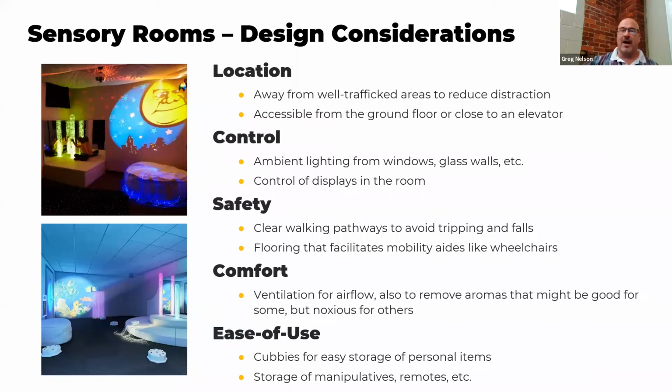Then safety. We want to make sure that if students with wheelchairs are in the room, students with maybe some balance and coordination issues, that we avoid tripping hazards and falls. We want to make sure that the flooring facilitates those mobility aids. When we talk about comfort, of course, ventilation is a big deal, right?